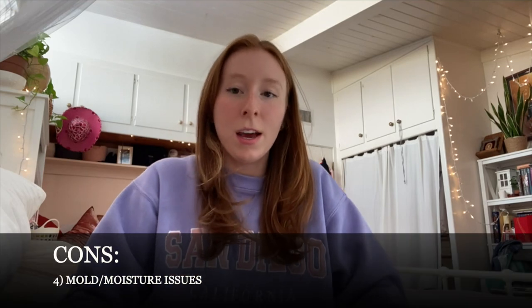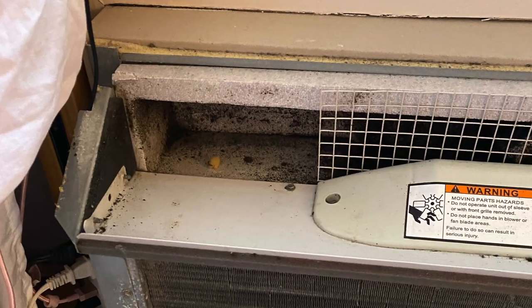My next con is probably the most important con, and that is there is a moisture problem in the building. And this might be something that they have resolved since I lived there. And again, I lived there a couple months ago. It was something that students complained about, especially living in the basement. There was a lot of moisture build up down there. And then that transferred onto the second floor, and then was probably the least of a concern on the third floor. There was mold. There were issues with mold in the building.